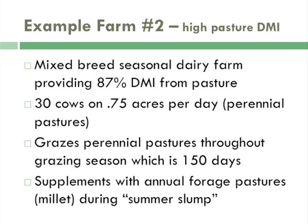They have 30 cows on this farm, and their usual paddock size in their perennial pastures is 3/4 of an acre, 0.75 acres. And in addition to these perennial pastures, they also supplement with some annual forages to fill in their summer slump when it does get a little bit hotter and drier and the perennial pasture growth rate slows down. And what they've been using on their farm, well, let's first take a look at their perennial pasture system.